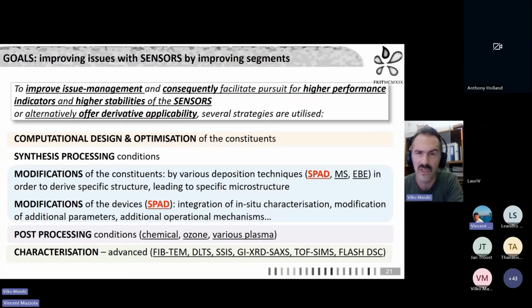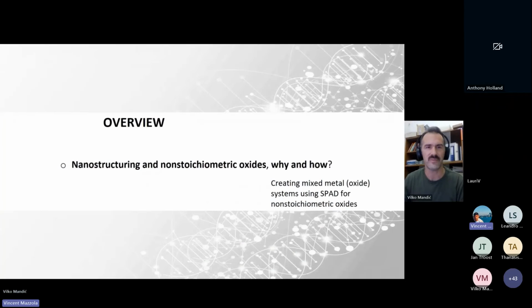Of course we can play with computational design optimization, with the synthesis procedure at an early stage, and since things are not done perfectly in the beginning, we can play with post-processing of various aspects. And by all means, if we don't know what we have prepared in terms of characterization, then we're nowhere. But the main part is to play with the modifications of constituents and of the devices. Both of these are relevant for our nanoparticle generator. I'm going to talk more about nanostructuring as the morphological aspect of the story, and non-stoichiometric oxide as the chemical part of the story, so composition-wise.